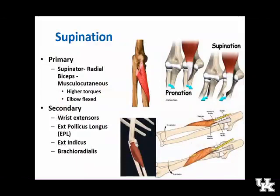So pronators are pronator teres and quadratus. Supinators are going to be the biceps and the supinator. And this right here is where the posterior interosseous nerve is developed. It's deep to the supinator. And that's why it can get entrapped.